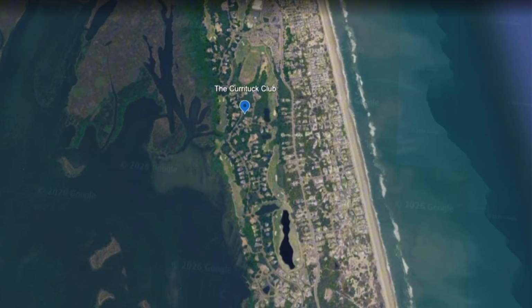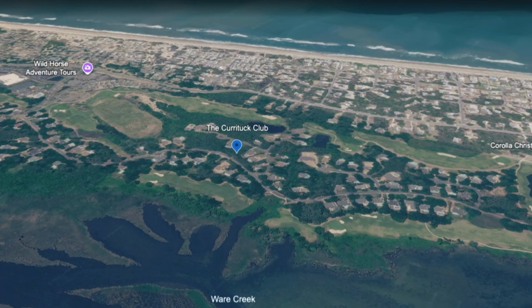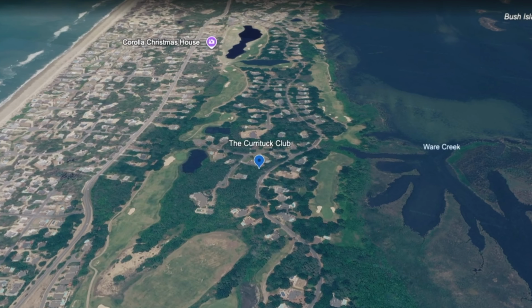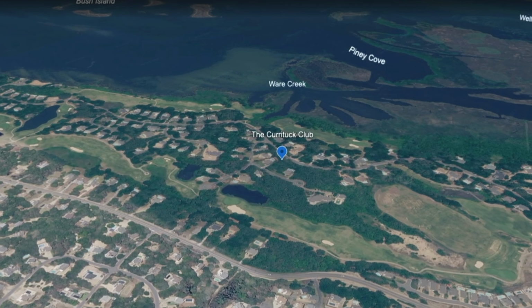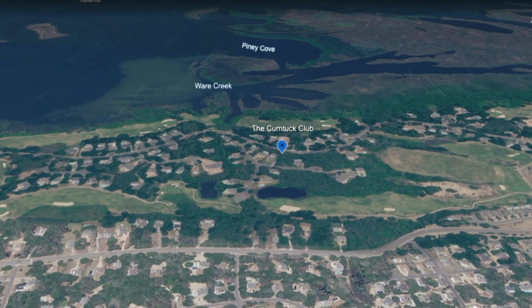Moving north, we arrive at the Currituck Club. This is one of the most amenity-rich communities in Corolla. Second home buyers, renters, and residents are all drawn into this gated community by amenities that include a Rees Jones-designed championship golf course, three community pools, a fitness center, tennis and pickleball courts, and trolley service to the community beach access. A lot of guests and buyers also like the neighborhood feel of the Currituck Club.